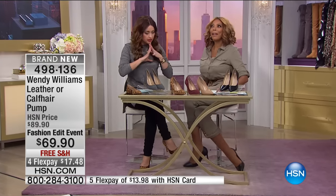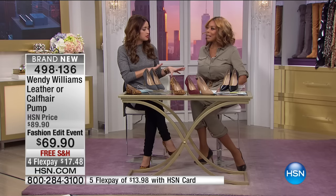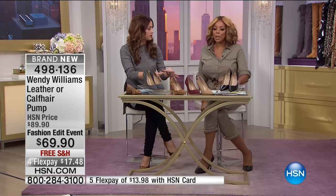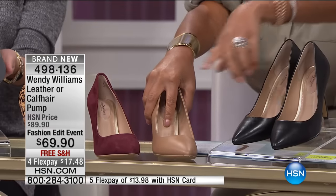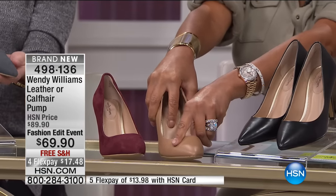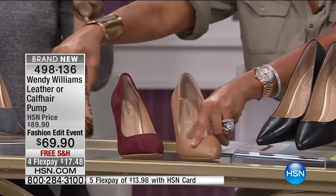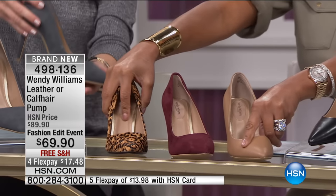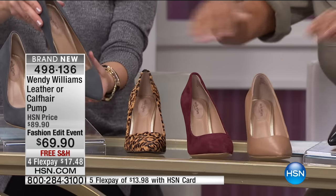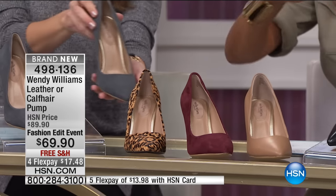Wendy, this is classic. This is where every girl's shoe wardrobe should start. You start with black leather. Then you go to your nude, and I have two nudes. This is the lighter nude, and then we have one that's a little darker. After that, you go to your animal print, and this one happens to be calf hair, luxurious. Once you get your three basics, then all bets are off.